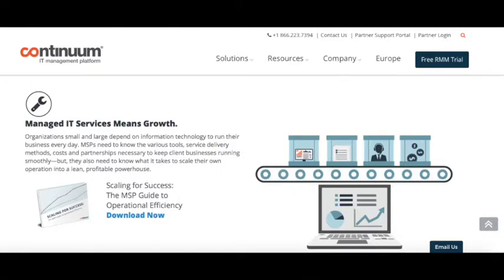Exactly. Excellent. I'm sure, if folks have been to some conferences in the industry or have been searching for these types of solutions, they're familiar with what you guys do over there at Continuum. And just really quick, what are your backgrounds? I know you're on the marketing team, and if you can just give us a quick overview of how you came to be on the Continuum team and where you came from before that.